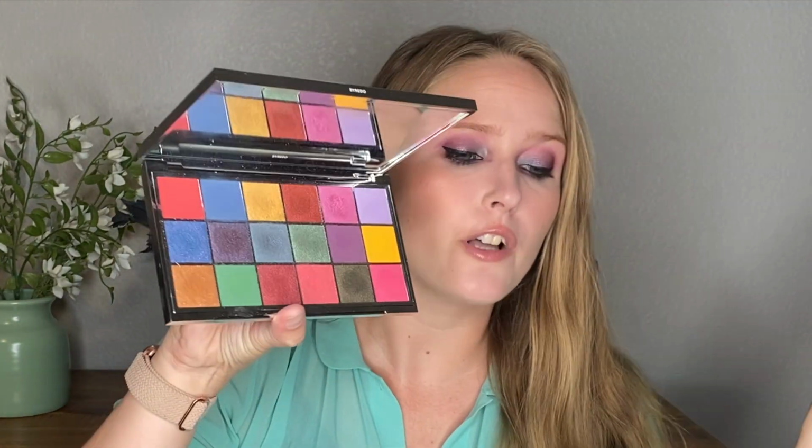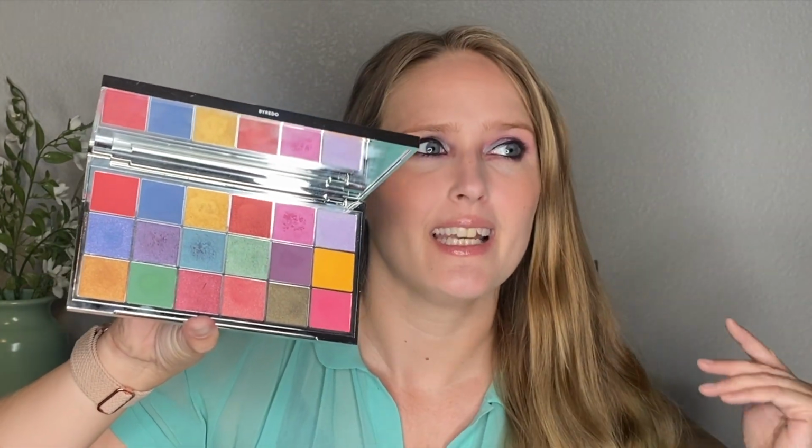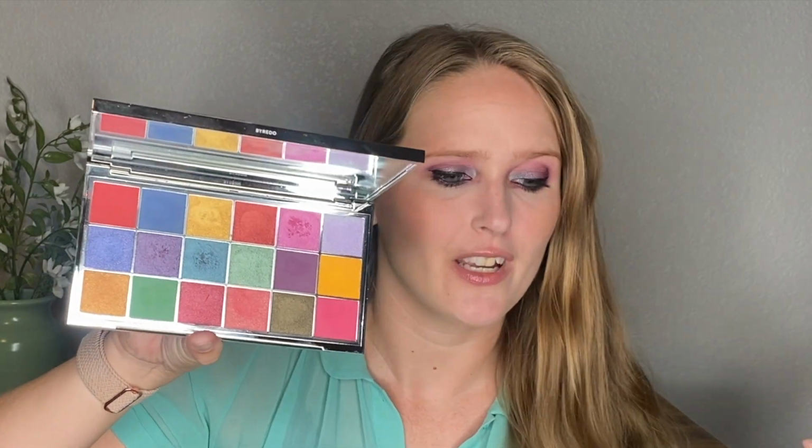Look, the look could have been worse. The look could have been a lot worse. But I feel like there's just so many negatives with this palette. There's a ton of fallout. The colors aren't pigmented. They're really hard to apply with a brush. And they are a little bit muddy.